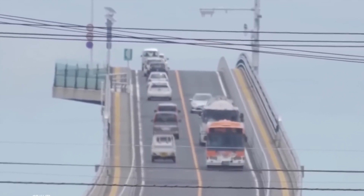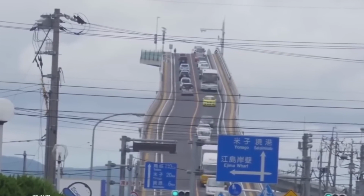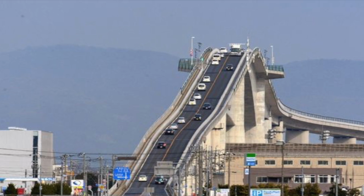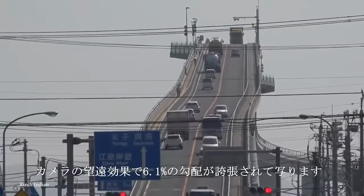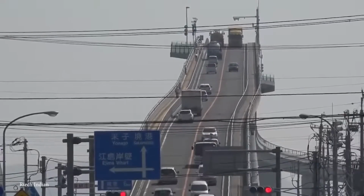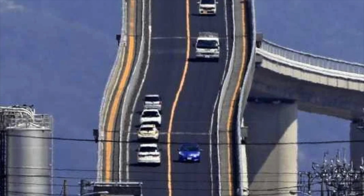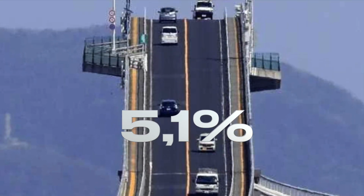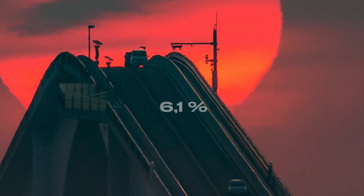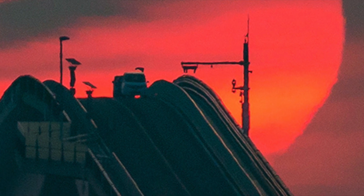Comprising a 2-lane concrete road, the Eshima Ohashi Bridge rises sharply, instilling a sense of fear even in the most courageous drivers. Featuring a ridiculously steep slope that allows ships to pass underneath, the concrete road spans 1 mile, propelling drivers skyward before abruptly plunging downward. With gradients of 5.1% on the Tottori Prefecture side and 6.1% on the Shimane Prefecture side, it holds the distinction of being the steepest bridge in the world.